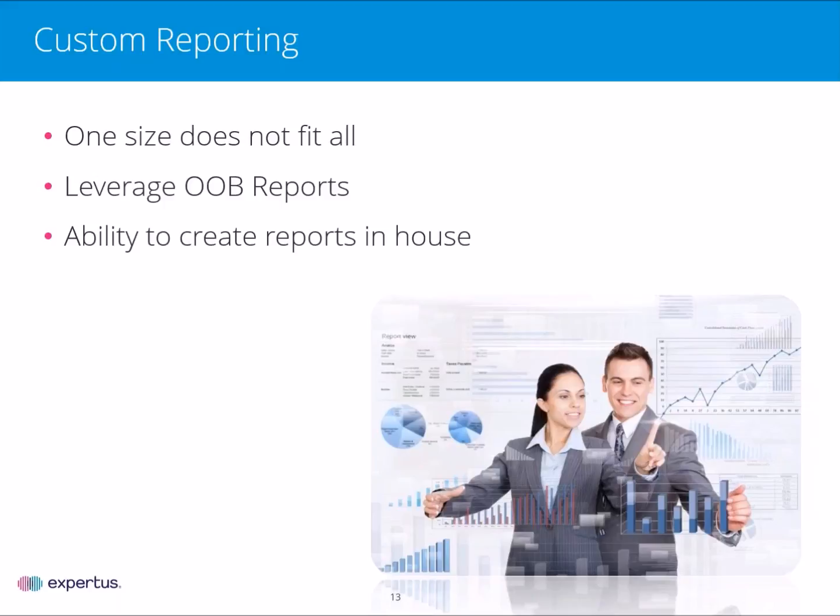This allows people a simple, easy to use interface, which really is just drag and drop foolproof tables, right, to allow you to truly select the fields that you're looking for without having that back-end database knowledge. So with that, I'm just going to switch over for just a second. We're not going to do a full demo of ExpertusONE, but I would like to show you just some information on reports real quick. So let me log in.